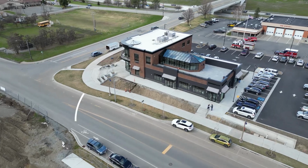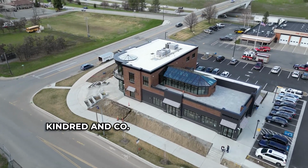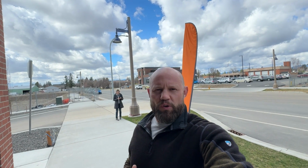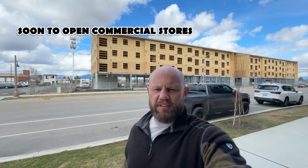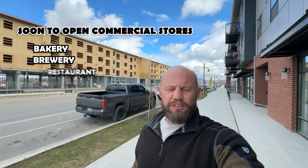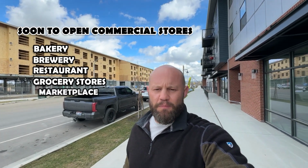So you've got 7 commercial suites on street level inside this development with apartments above. You've got Shift Fitness over there. We just walked by that. One of the cooler features, Kindred and Co bookstore and bistro over that way. That's a beautiful bookstore. I was in there the other day. We'll get a little video of that too. Nice bistro, cool spot for sure. Good place to hang out. Some of these other commercial spaces, you're gonna have potentially bakeries, breweries, restaurants, grocery stores, marketplace.